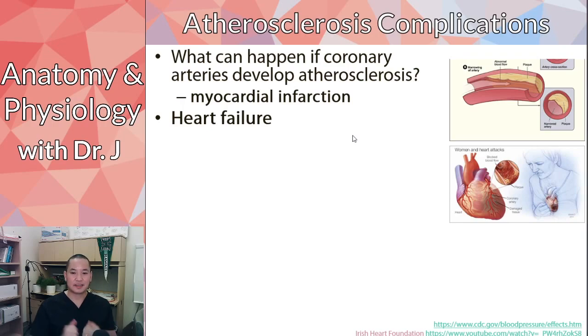The thing is that narrowing those vessels causes more resistance. Remember, resistance is anything that generally slows down blood flow. It's just like having a bunch of people trying to open a door, but a bunch of people are pushing up against it. If you're having a hard time pushing and moving, that's going to impede your flow, right? So heart failure: if you're unable to pump blood at a fast enough rate and distribute blood to all your tissues to keep up with demand, that's heart failure.